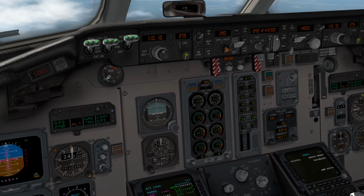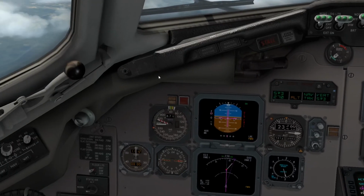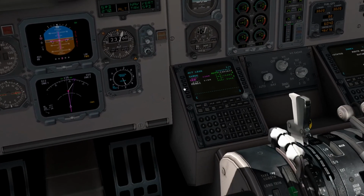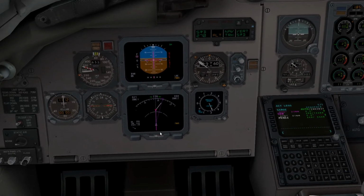Go ahead and increase our descent just a little bit more. And you know what? We may go ahead and pull the speed back just a tad. Well, actually, we'll do 270. And we'll probably need to pop our spoilers just for a bit to get this speed down. We'll see what it does, if it climbs back up.